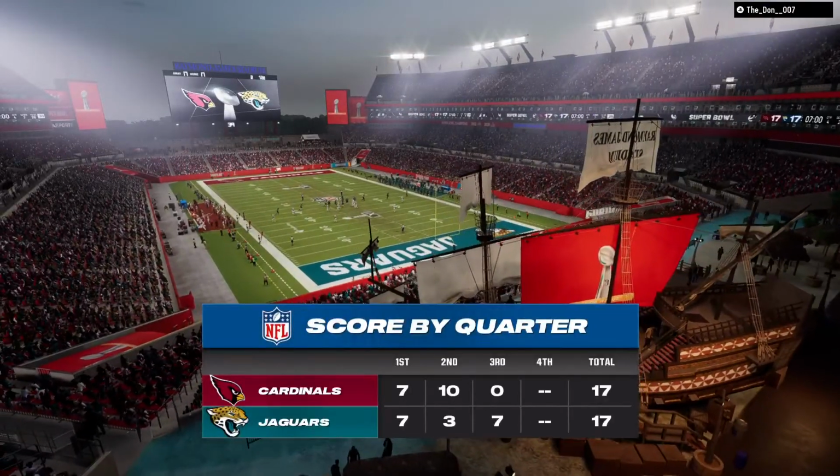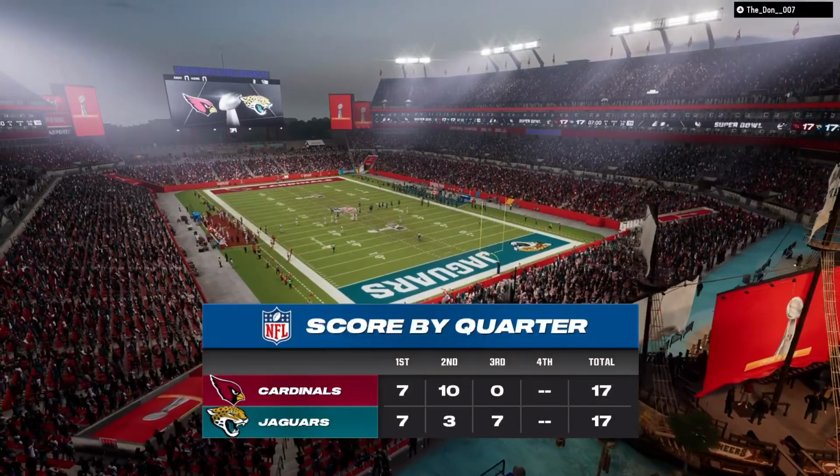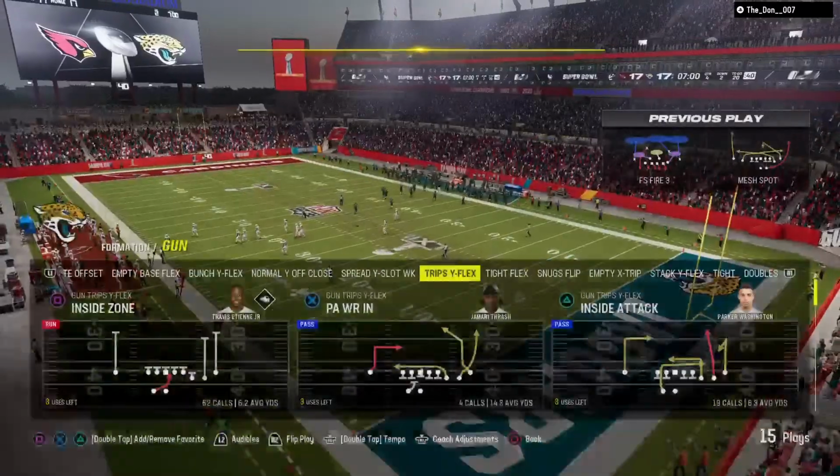It's been a fun one through 3. It always is. The final quarter of Super Bowl 62 is coming your way next. This is the National Football League on EA Sports.